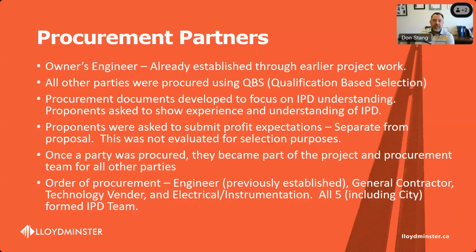Once parties were procured, we brought them into the selection process. Again, we started out with us as the owner and our owner's engineer. We procured the general contractor. The general contractor then formed part of our team to procure our technology vendor, and then again, our technology vendor joined the owner, the owner's engineer, and the general contractor to procure our electrical and instrumentation party. So as we brought members in, they became part of our team and they became part of our process for that full selection.